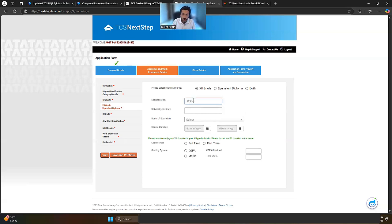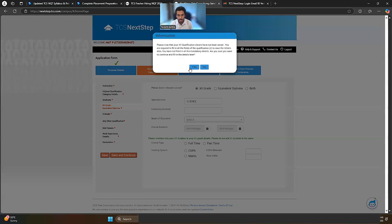So specialization, you have to enter your university name or institute name of your junior college, the board, the course duration. Okay. So the course duration, as I said, it should be only 1 year course duration for your 12th. Don't put your 11th standard course duration. Okay. So once you do this, then you have to go to next and click on 10th grade.